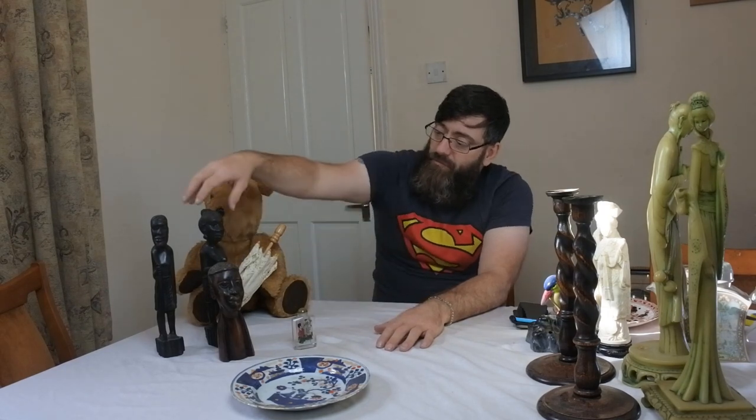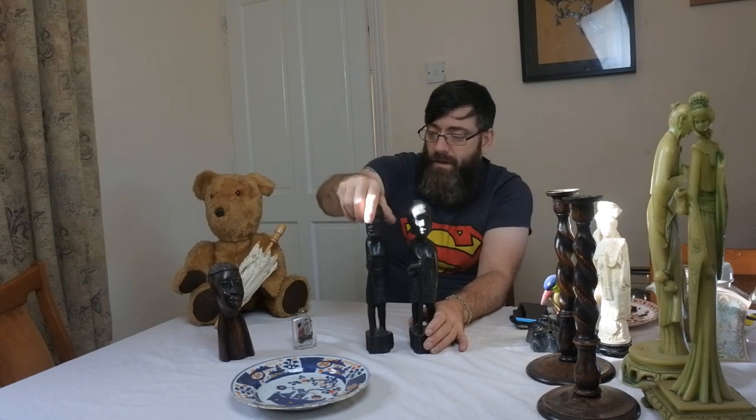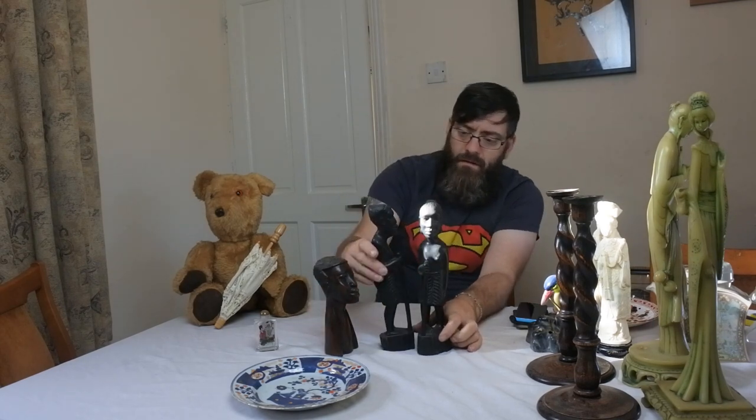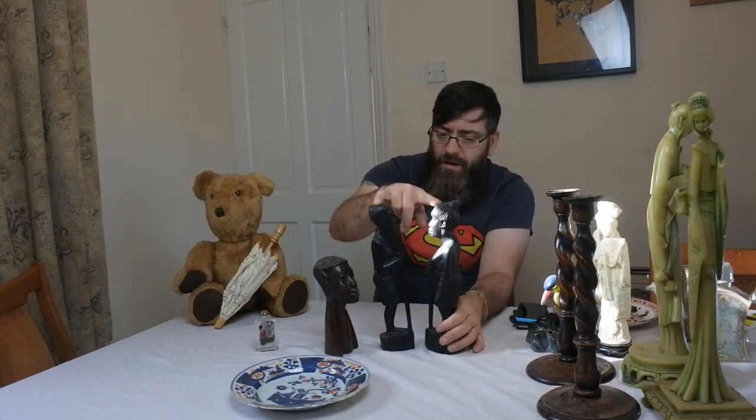So, as you're aware, in the last video, I did a job lot of African carvings. This time, we have another 3 carvings, all in hardwood. Really nice again. And again, they cost me a tenner for the 3. But they are nicely carved. These two are like an ebony or dark wood. This one more mahogany in colour, but again, a tropical hardwood.